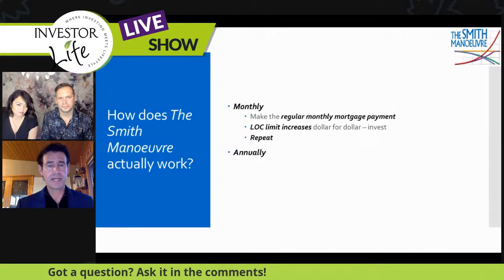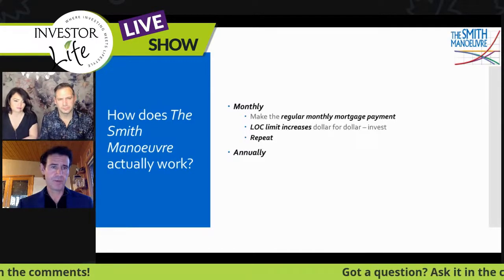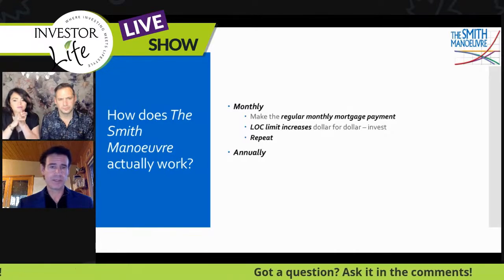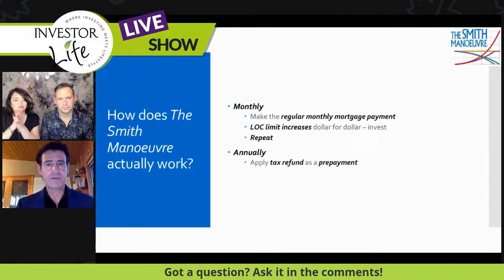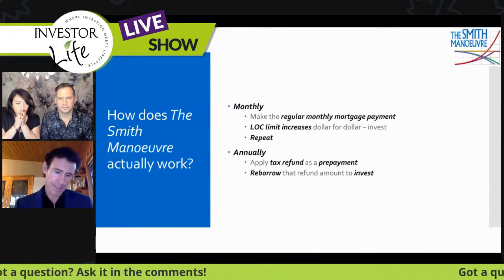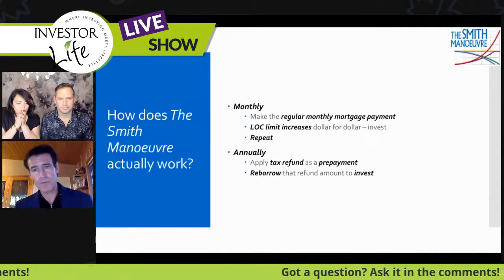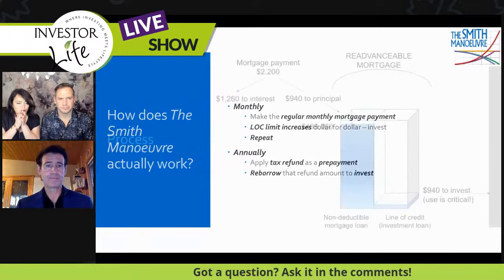This is brand new money that I otherwise would not have seen if I was not implementing the Smith Maneuver. I wouldn't see it if I was paying my mortgage off like the typical Canadian. So when I get this tax refund, I apply it as a prepayment against my mortgage. And then guess what? The amount that I prepay is able to be reborrowed on the line of credit, and I pull that out to invest as well.